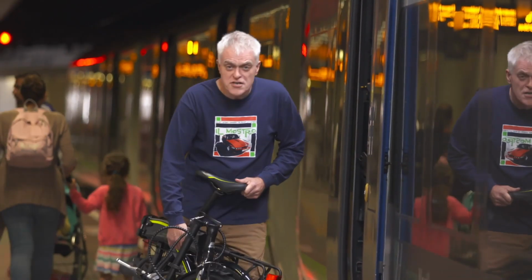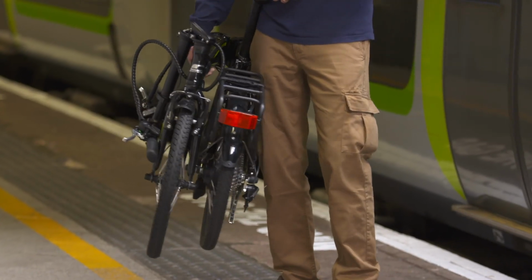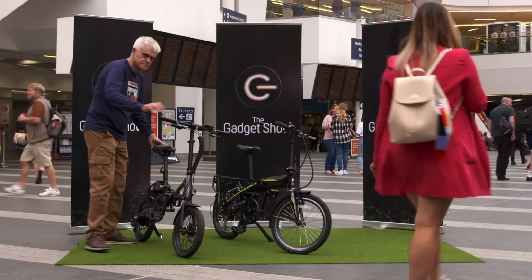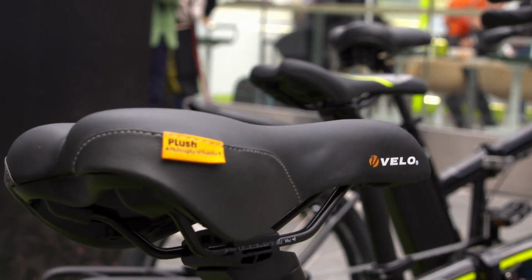But now there's a new breed of folding bike that offers affordable, perspiration-free, battery-powered portability. It could revolutionise your commute. Battery-powered folding bikes. It's the transport gadget we never knew we needed, and I've picked 3 of the latest for a day of testing to find out if we actually do.